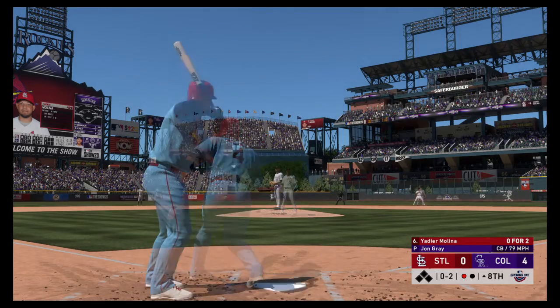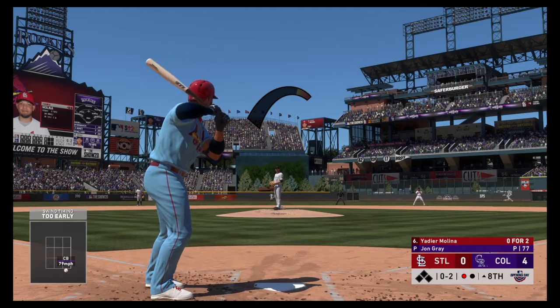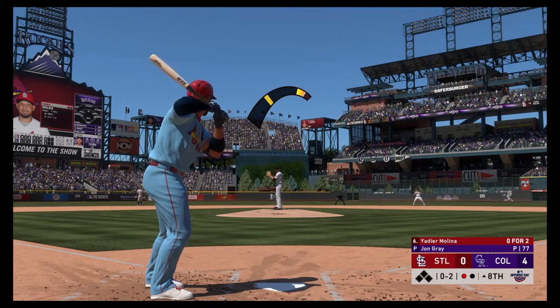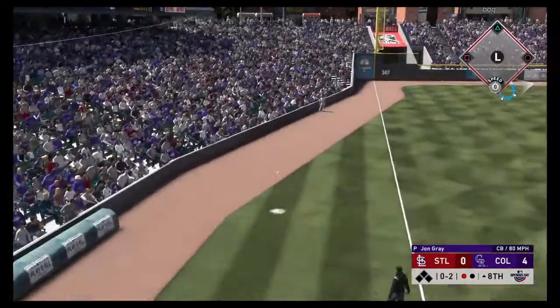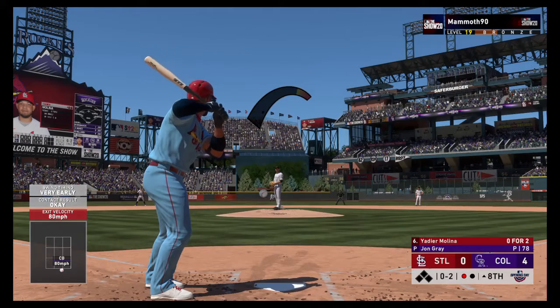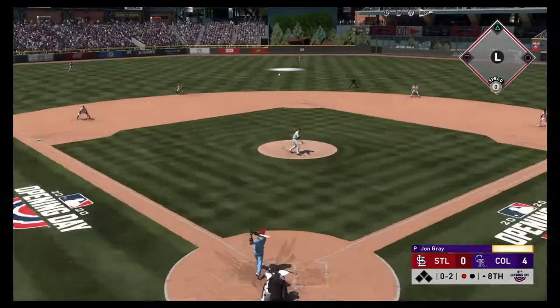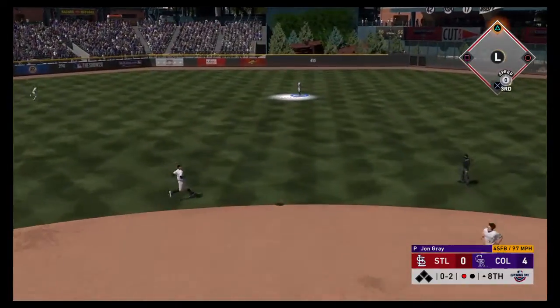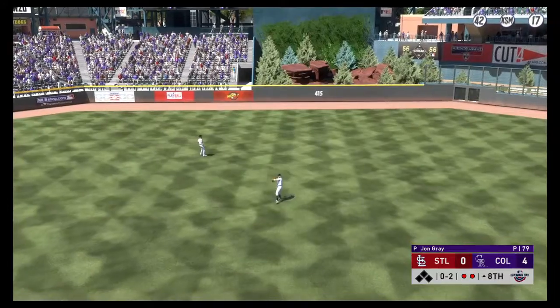Molina swings and misses. He's in trouble now, behind 0-2. Hey, after that terrible swing, you find yourself down 0-2. Step out, deep breath, adjust the batting gloves, flip a coin, and go all in on something. 1 out, nobody on. High in the air out to center field. Hampson is there, 2 gone.